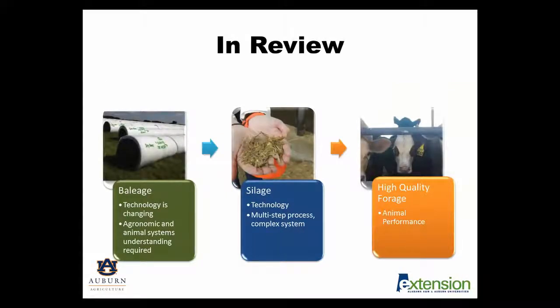So in review, we've talked about a lot of different aspects as it relates to baleage and silage production. And really what I wanted to do today is provide kind of more of an overview of those systems. And there's a lot of aspects of this that we could go into a lot more detail, but I wanted to reference you to some of that additional information at the end of this presentation. But really our goal today is just to talk about baleage and silage production, how those technologies have changed over time, and kind of what were the trends that we're seeing in the region in terms of their overall use in terms of animal diets.